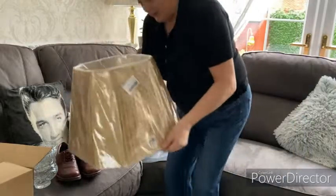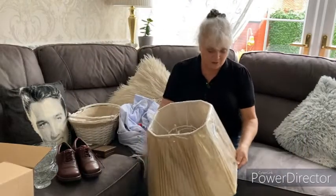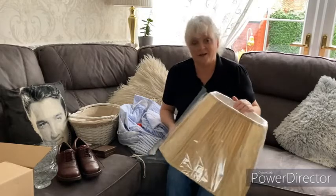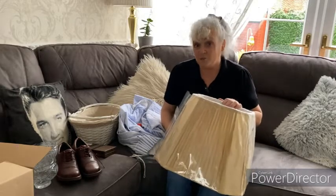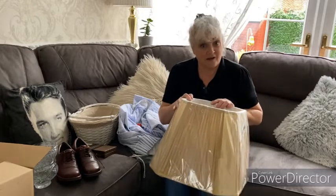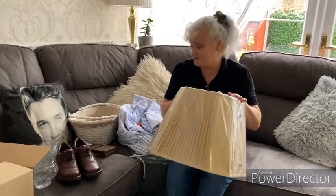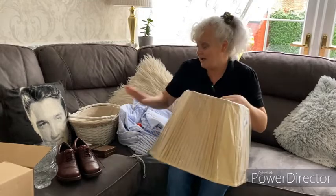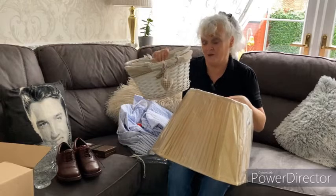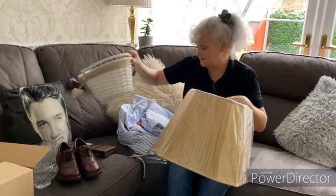So I picked it up and I said to Kerry, who works in the shop, "Oh, how much is this lampshade, Kerry?" And she went, "It's £1." Now, I couldn't believe it when she told me it was £1. So I says, right, I'll be having that, thank you very much. I put this on the floor at the side of her, and I got this basket from the same shop, so I bought both of these for £2.50. Unbelievable, isn't it? Unbelievable prices.